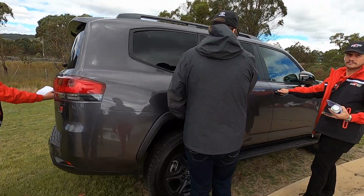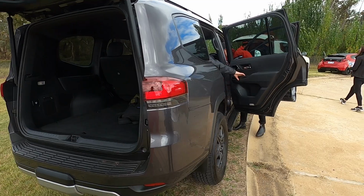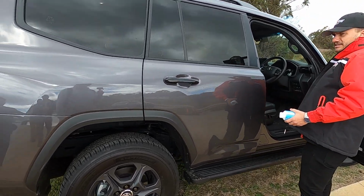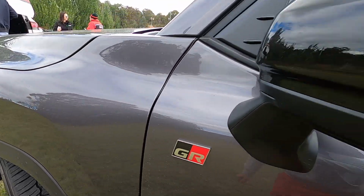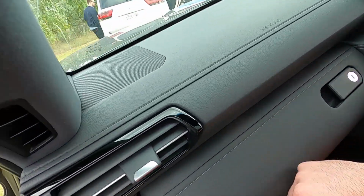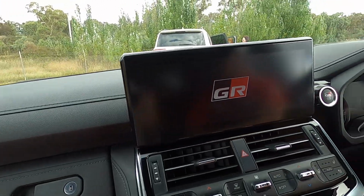We're moving to watch the stage from some strategic position or something. Oh, this is the GR Sport Land Cruiser. Has it got any power upgrades, or is it just the trim? GR Sport's just mostly aesthetics, like the CHR. Yes, we're jumping in this GR Land Cruiser with the Toyota guys. I was going to ask you from the vlog. That's cool. GR screen here as well.